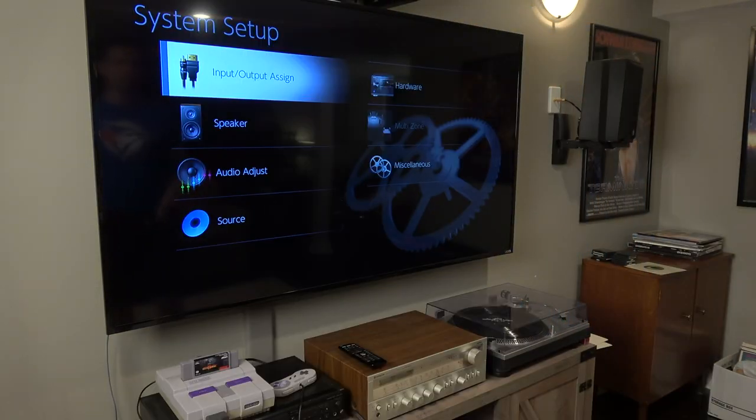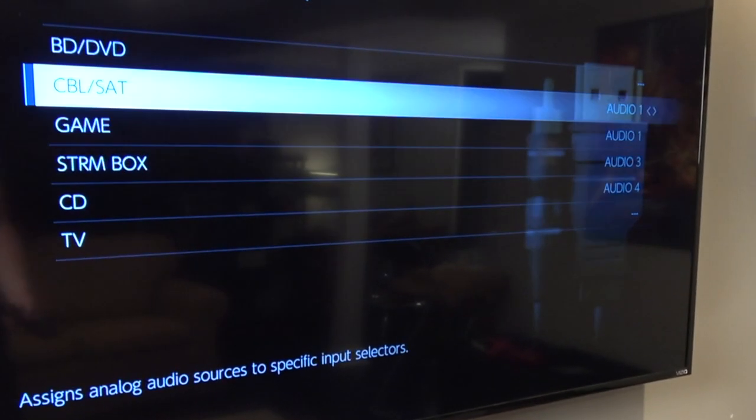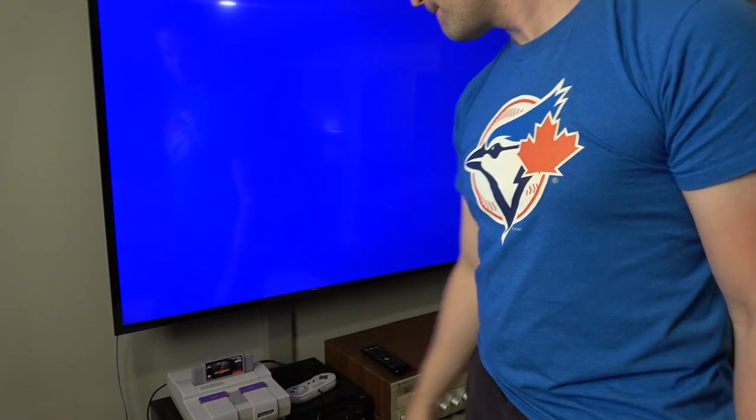And I'll save you the boredom of showing how I plug that into the receiver. It's not really very exciting. On my TV, no, sorry, this is actually on the receiver, I have to select the output. So here we go.